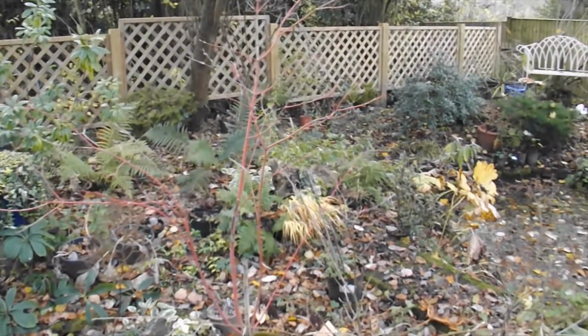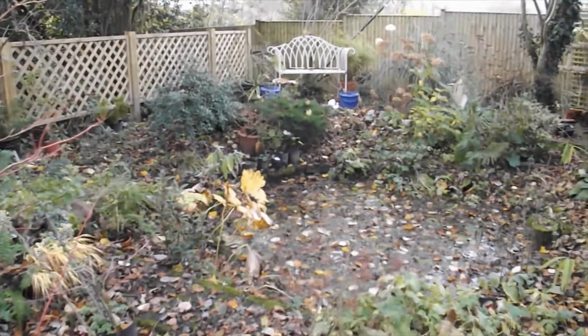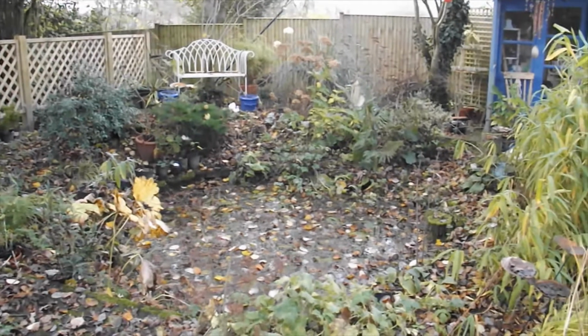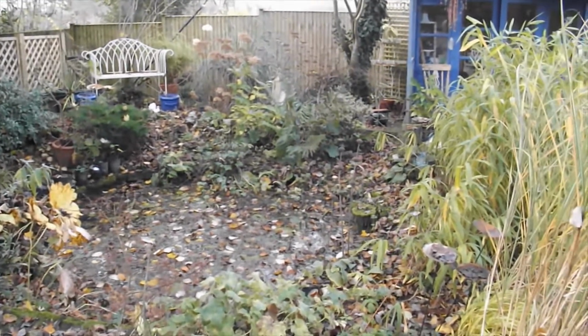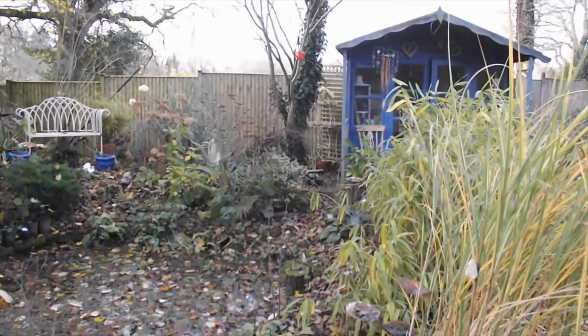You watched this garden grow up with me in the spring, and now you can watch it gently and quietly die back for the autumn and winter. It'll be back again next year. It's getting really quite windy and chilly out there now, so come on inside, we'll all warm up and I'll show you what I've been doing.